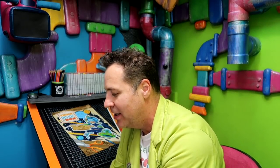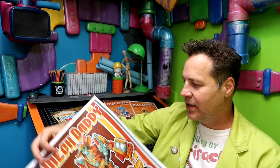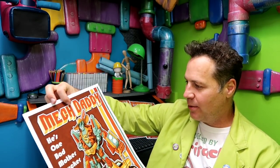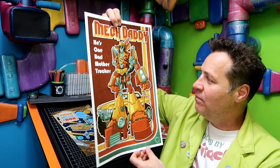Then I did this one. This is another giant mech design, and I just love doing these, and people tend to gravitate towards these designs that I do. The more mechs I do, the more I tend to find an audience for these. But anyway, this one is a throwback to the old blaxploitation movies and things.